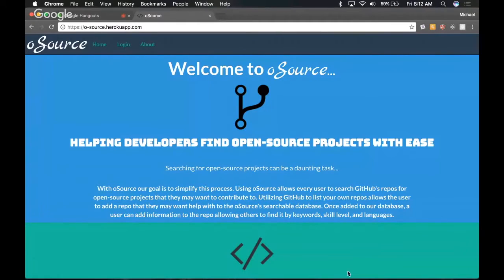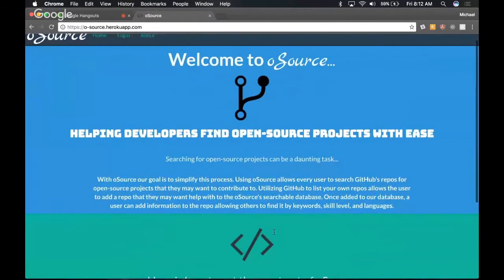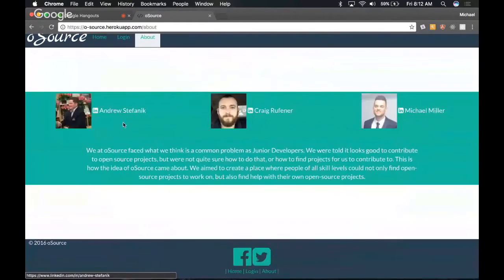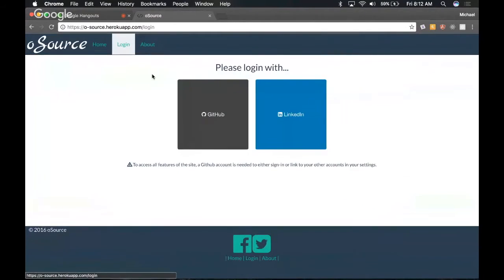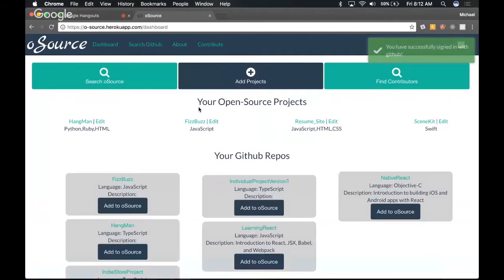Cool. So this is our project. This is the landing page where it gives you some general information about the website and what it does. And then there's an about page that talks about the three of us that worked on it. Once you log in, you can log in with GitHub or LinkedIn, but to access all the features at this point, you need to log in with GitHub. And so once you log in, it'll log you in.